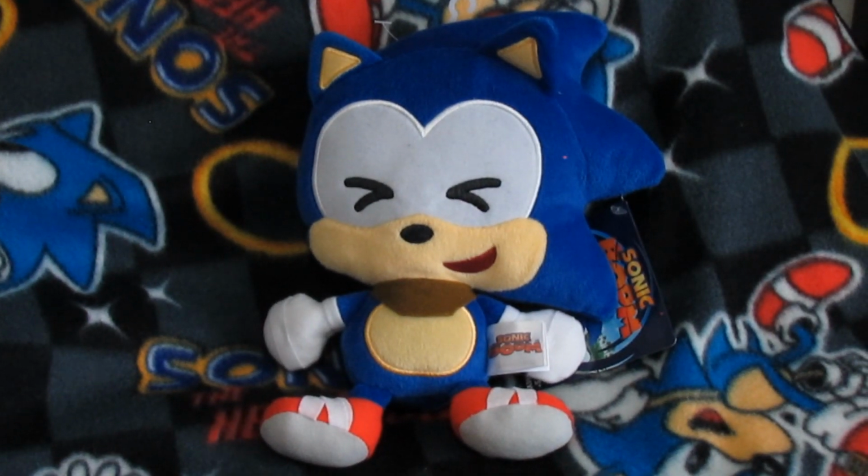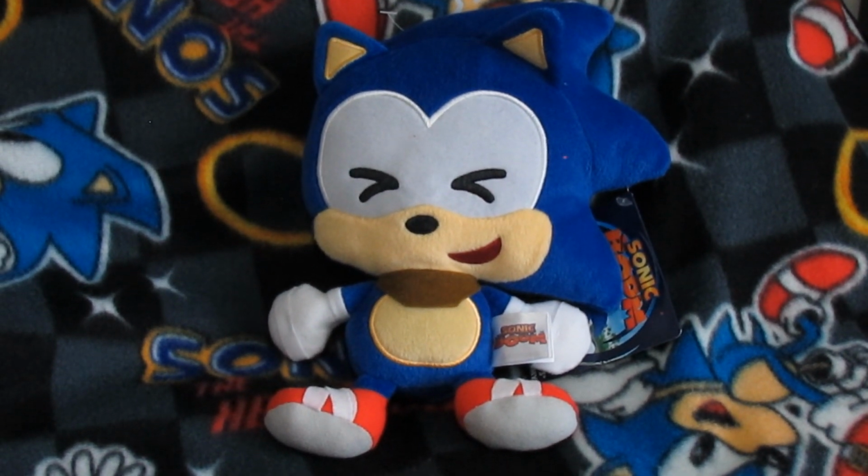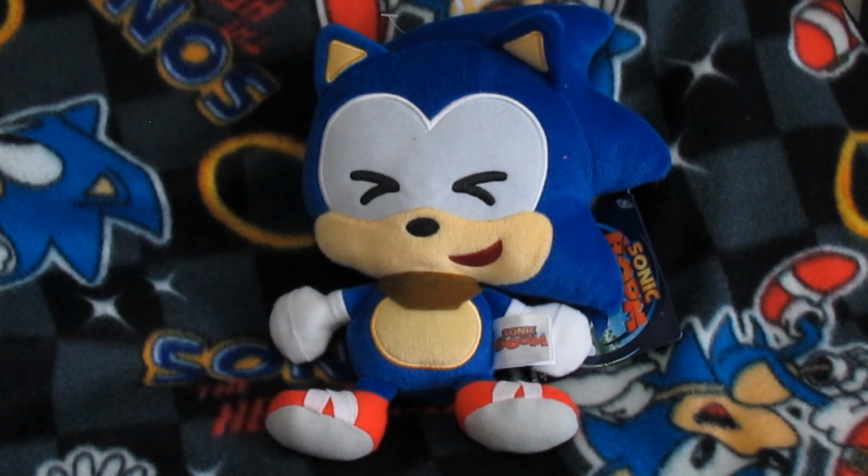Up next would be 2011's 20th anniversary classic Sonic plush by Jazwares, but we just can't find him anywhere. He must be hiding in some secret box. After this, however, we're going to have another gap.